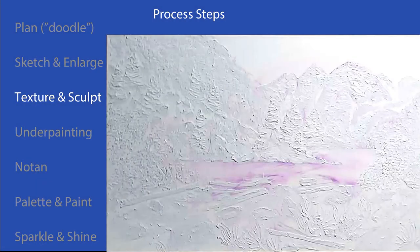I work in thin layers, applying texture using spackle paste to create edges and to reveal mountains, rocks, sticks, and trees. I press this flexible spackle paste into the canvas surface. It hardens quickly and dries in about 30 minutes, so it is easy to apply multiple layers if needed. I remove it from my art tools with wet paper towels before it hardens. I let the textured canvas dry overnight.